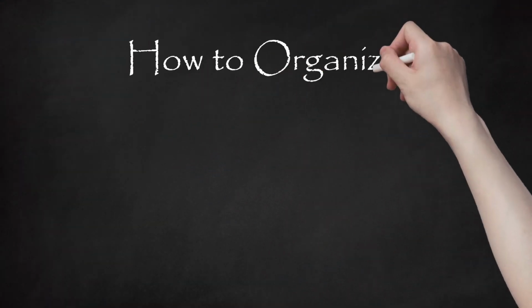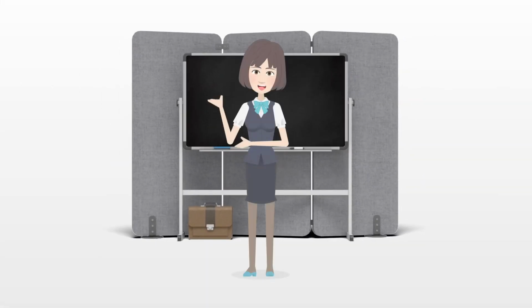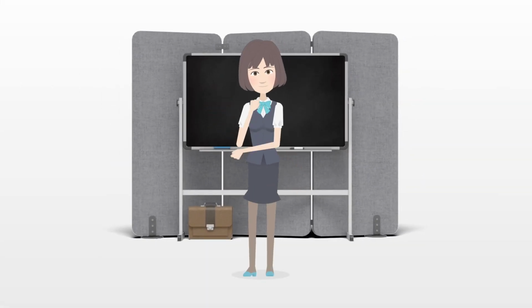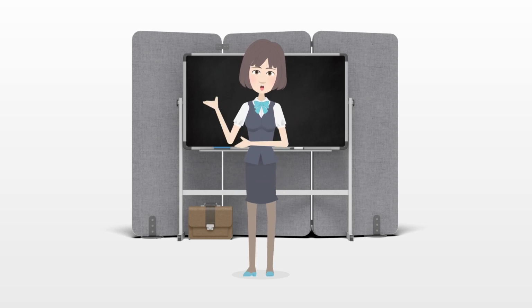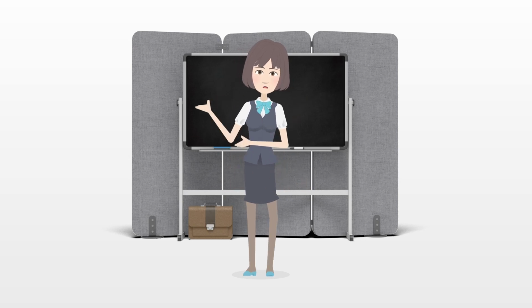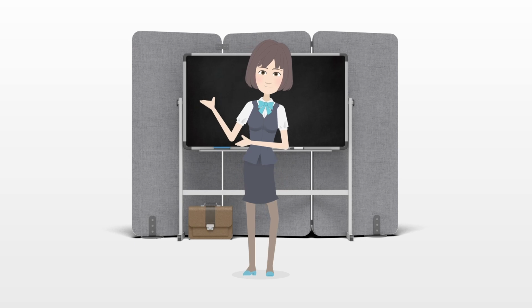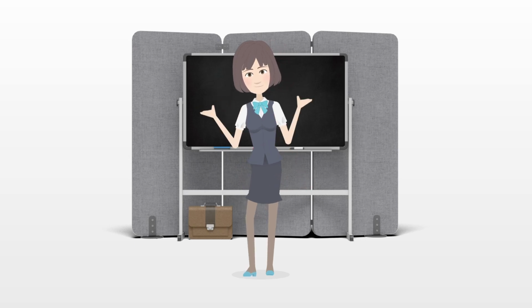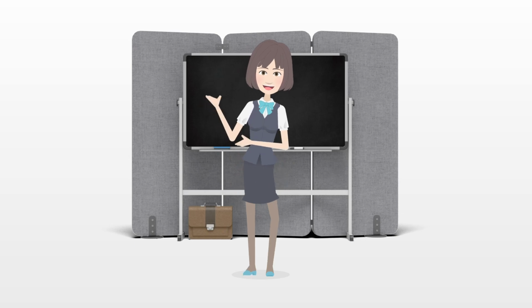How to organize a successful job fair. A job fair is a unique networking opportunity that puts many different employers under one roof to network with potential employees, usually over the course of just one day. Job fairs can put participants on the fast track to gaining a job, help companies fill vacancies and solve workforce issues in the community. In order to organize a successful job fair, you'll want to cater to both the job seeker and the company looking for future employees.